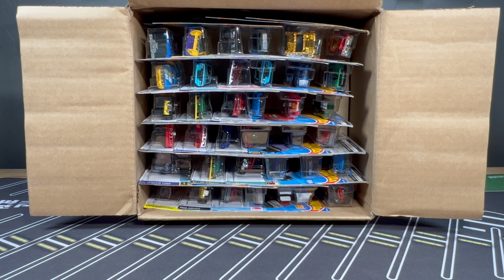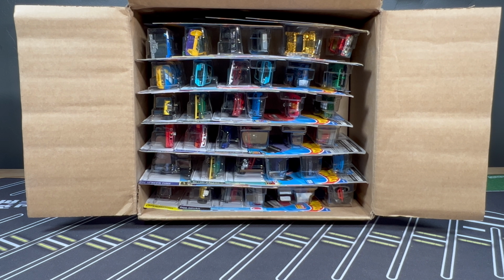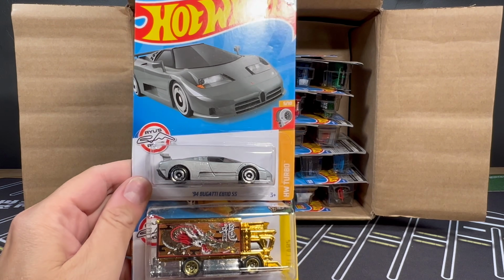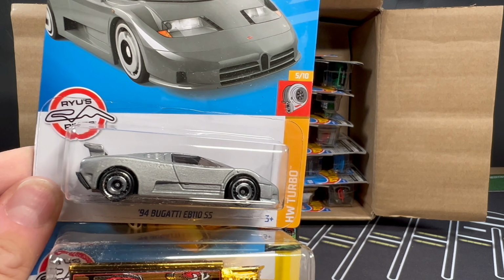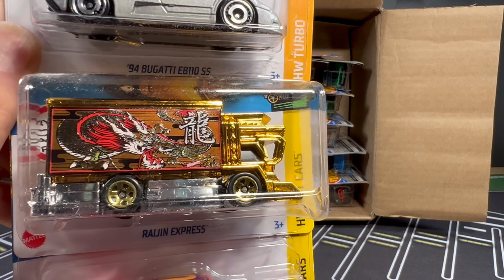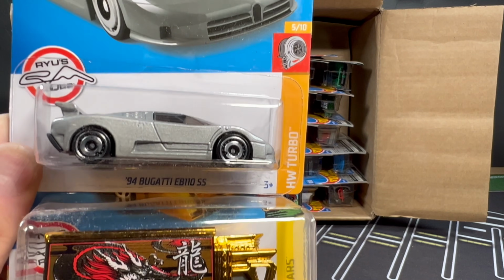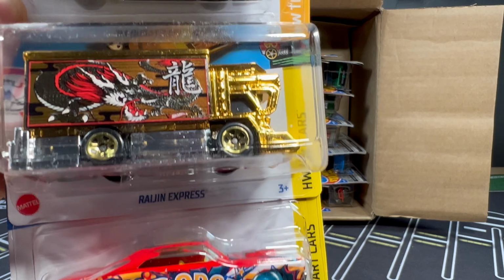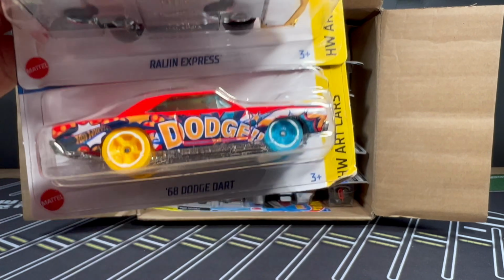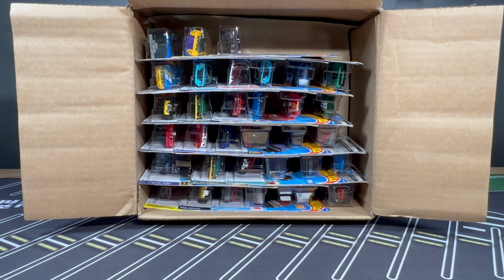This is going to have some really, really cool stuff. What we want to look for, I believe, is the JDM Legends Skyline. I think if we find one that's Spectre Flame, that will be the super treasure hunt. Let's see what we find. I loved this Bugatti from the last case, from the J case, and there is a repeat of that. That's a fantastic casting. Love that color with the wheels. Russian Express in gold jumps into this K case, and there's the Dodge Dart, which we've already seen.